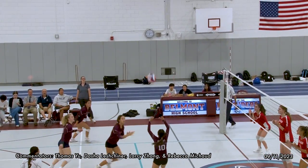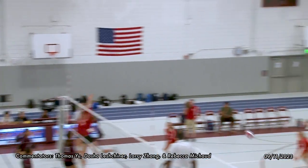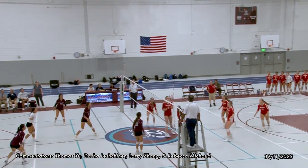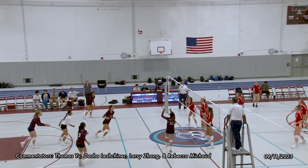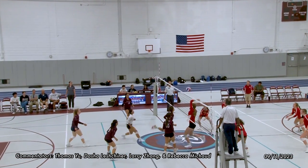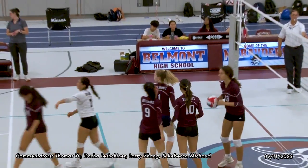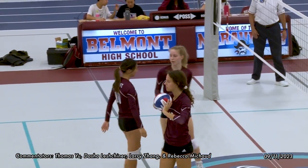Strong float, but Bella keeps it up. Strong hit. Great hit. Melrose was able to save it. And the tip from Sonia. Well placed tip by Sonia, making it 20-20.